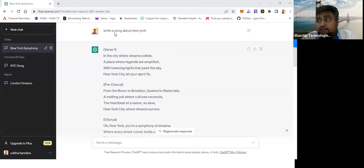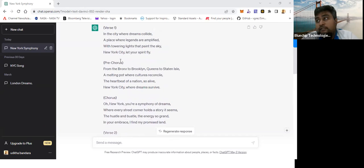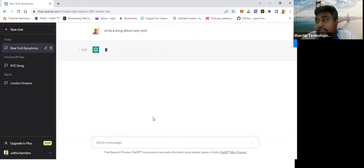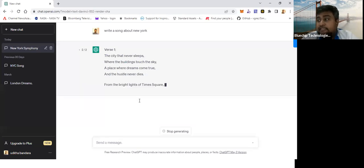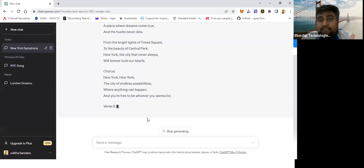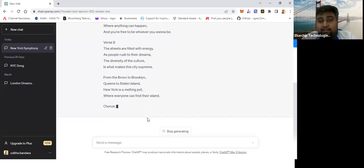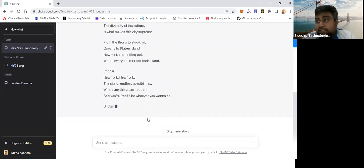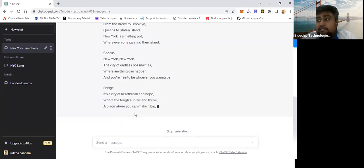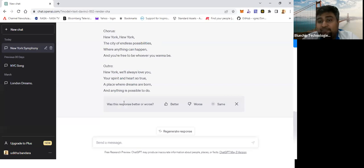You can see within a few seconds, I managed to get the output for a song, right? And I can click regenerate and you will get a second song about New York like that. And it's not going to stop. You can try as many as you want. And even an experienced songwriter cannot do a song at this speed, right? Even a really experienced songwriter cannot do that song within these couple of seconds. It takes more than that even to type, right?